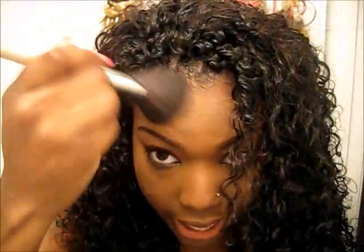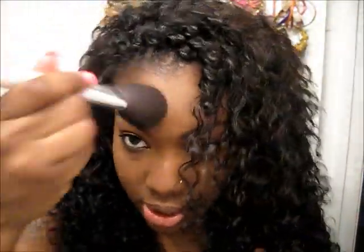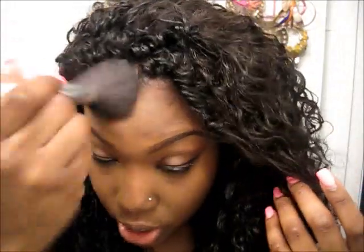Your hairline out. I hate when I see girls' makeup stopping at a point where I can point to it. So you don't want that. We don't want nobody pointing at your hairline, drawing lines to where it stops. So just blend that out with your hair.